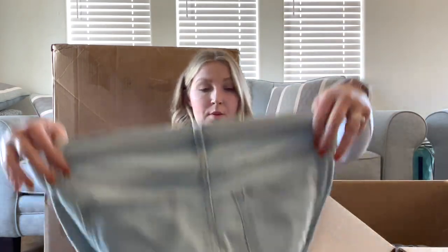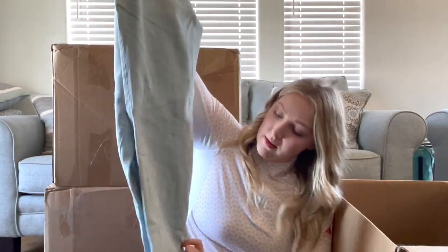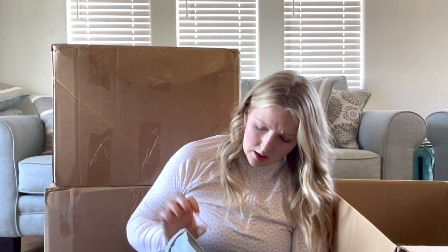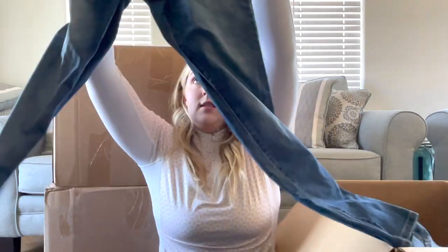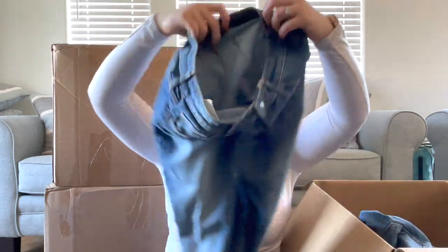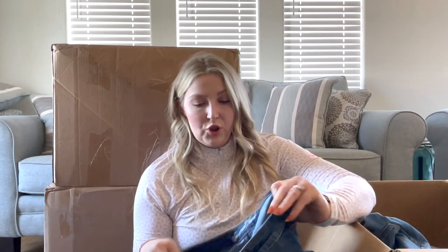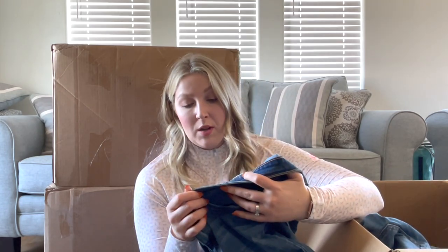This is Gap Light Wash, but in really fantastic condition, you guys. More of a regular straight leg, I think. Yeah, and this is a size 30 regular. Next, we have Universal Thread, which I do not mind selling. This is a very simple, basic medium wash. This looks straight. Yeah, no, skinny leg, sorry. Almost jegging style. 6 28 regular. It is a mid-rise skinny.